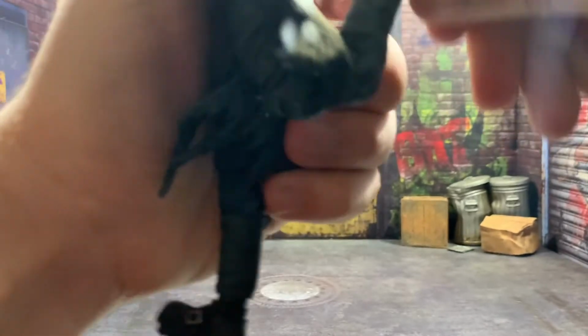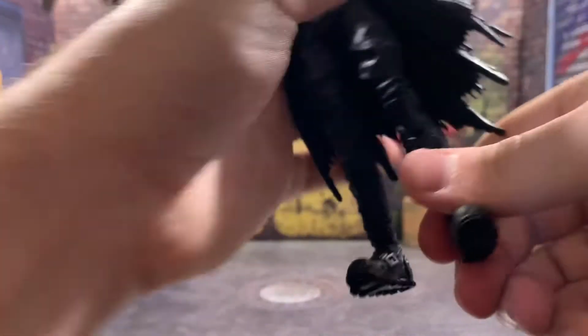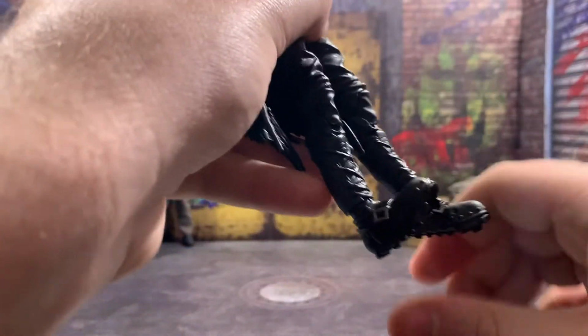So can he kick his back, though? If he can kick his butt, he can kick his back, right? Let's see. Get it all the way up there. Yeah. Not bad. No boots or anything like that, but standard McFarlane joints at the ankles, so you can get that far forward, that far back.